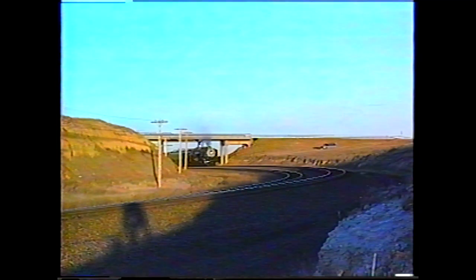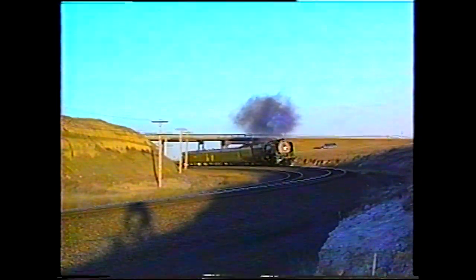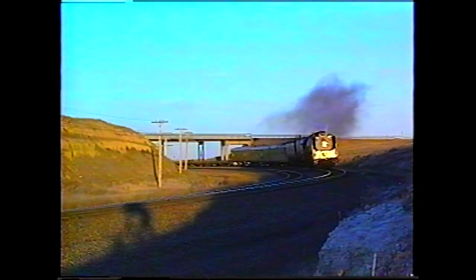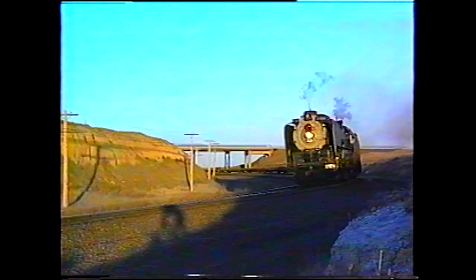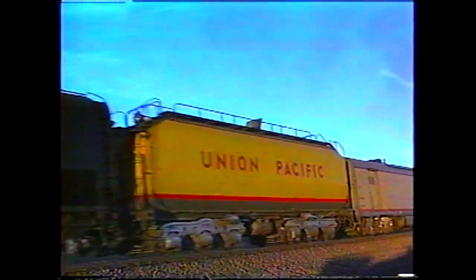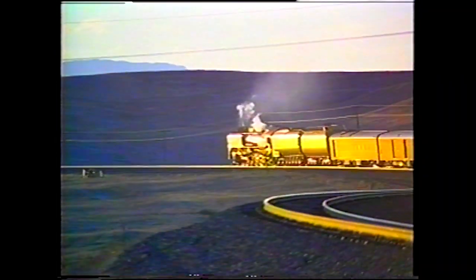At the summit of Archer, the 844 was uncoupled from the rear of the freight, and the steam powerhouse triumphantly continued the final 6 miles into Cheyenne. What a way to end the season.